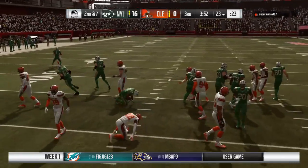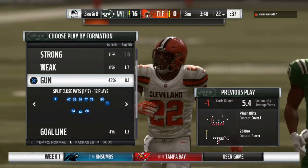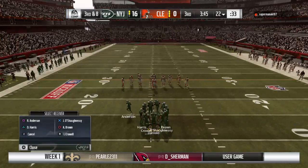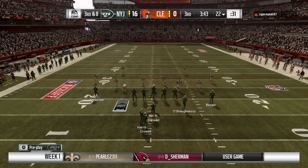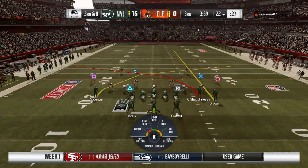And they'll go ground game here with a tailback. And he is going to be stopped cold behind the line of scrimmage. That'll be a loss of a yard, and it leads to a third down. The Jets on third down, they've converted just 2 for 6 thus far. This is third and 8.